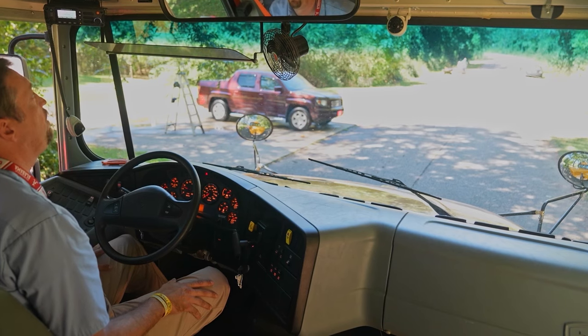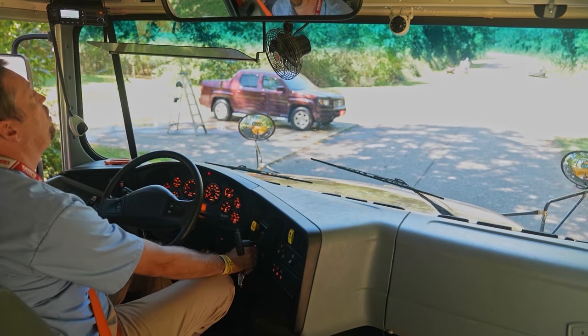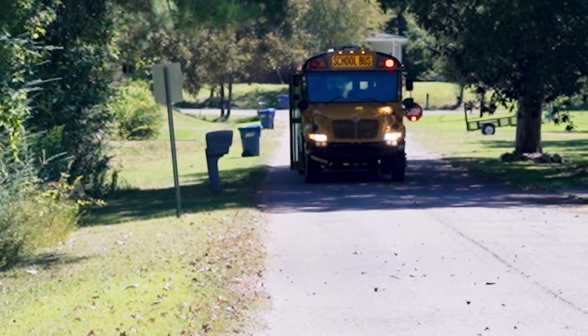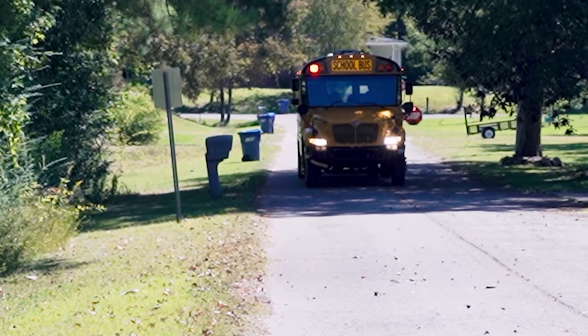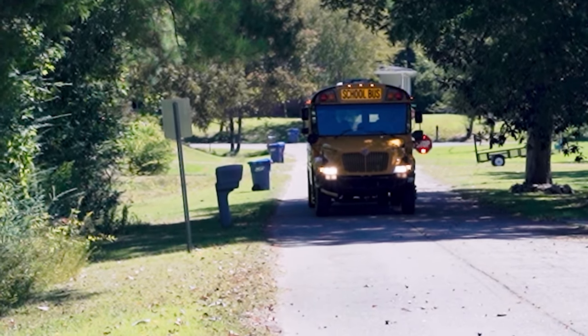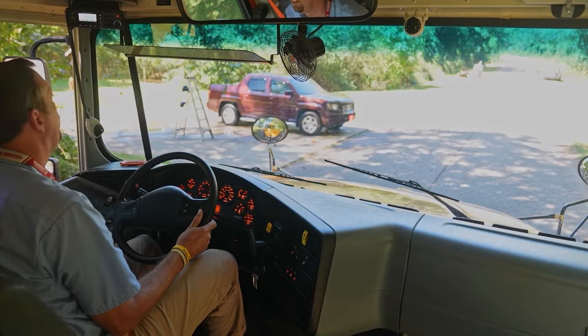I look in my mirror, they're safely seated, 1, 2. I shut my door, I make sure no other students are approaching the bus, put in my parking brake and my stop sign, and I proceed.